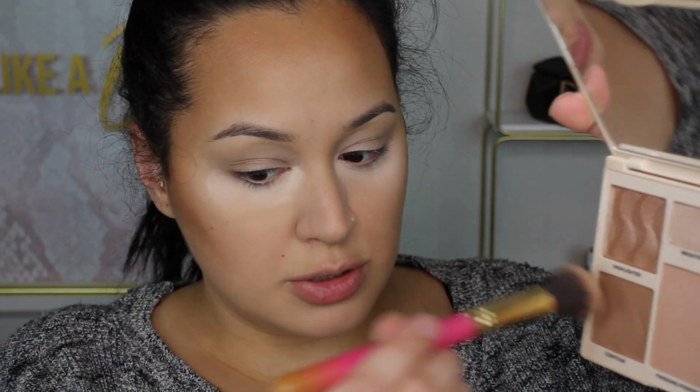I'll just go like bloop bloop, tap, and that's it. I know it looks kind of harsh right now. It's definitely harsher on camera than it is in person, just so you know. We'll kind of blend everything together at the very end so it looks a little softer.